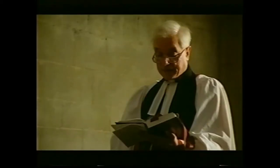The passers-by wagged their heads and jeered at him. Bravo, they said, so you are the man who pulled down the temple and rebuilt it in 3 days. Save yourself and come down from the cross.